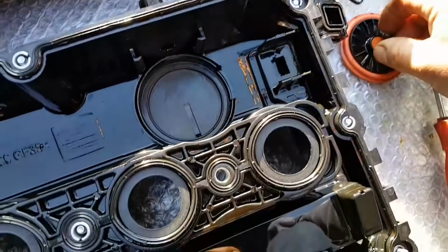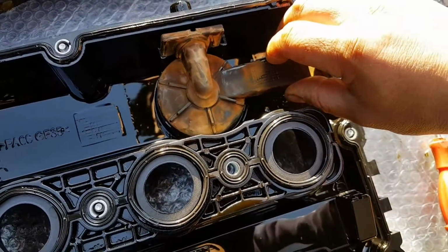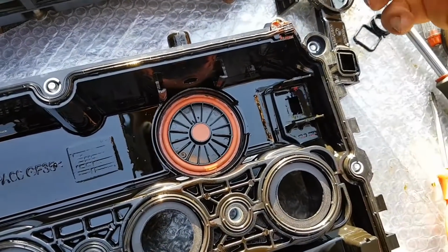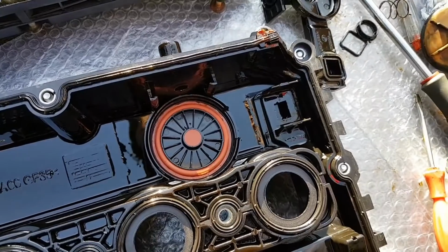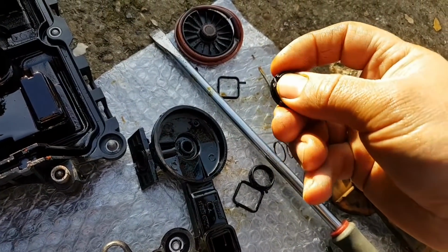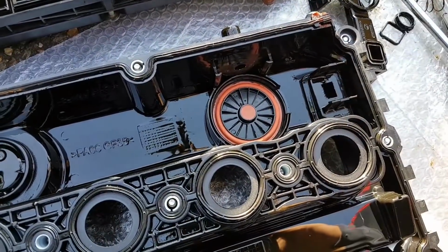So what I'm going to do is use the old cover on the new one and see if that seals properly. I'll use the new seals, obviously, because the seals on the old one are so brittle, look at that, they just crack. So let's put this together and see what happens.